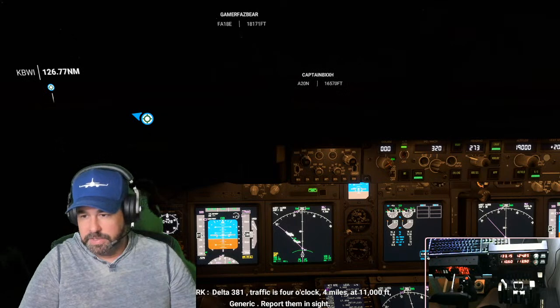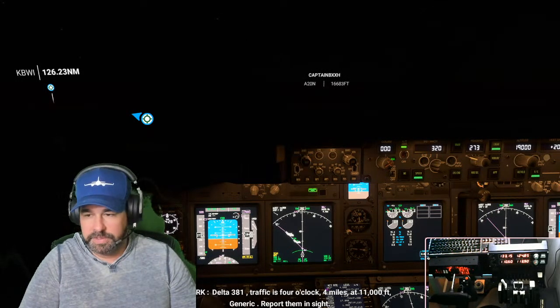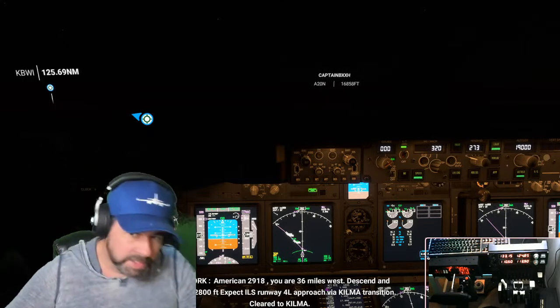Joe Aviation is escorting us tonight. We got 128 miles to go. We're climbing up to flight level 199.